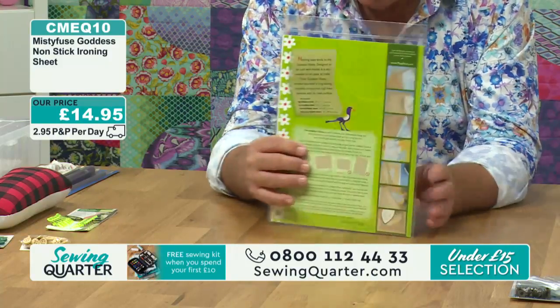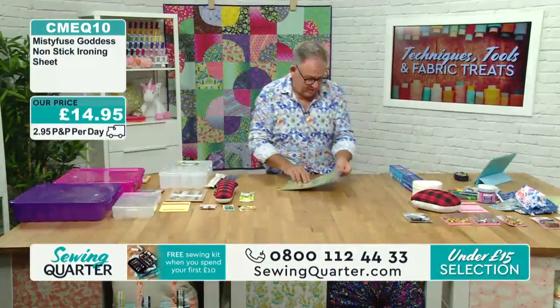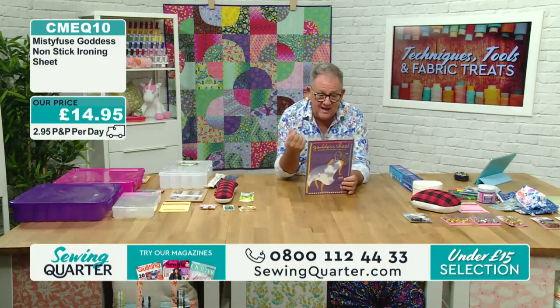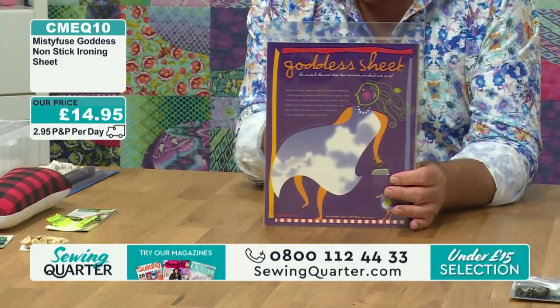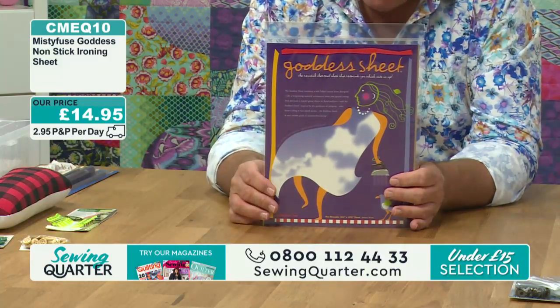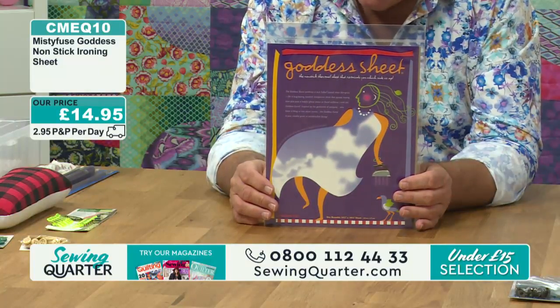It's lovely. There's little drawings on the other side here. Have you had a look at the picture? Well, I'm going to open it then. It's not one of those things I need scissors to open. Anyway, don't worry. It's like a Teflon sheet, basically. You just press over it so that none of the bond web, none of the glue, nothing like that goes on your iron. It won't stick to this at all. It's identical on both sides, so you can use it both ways.